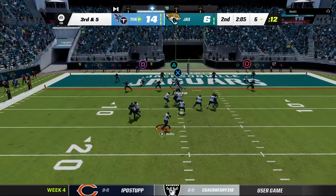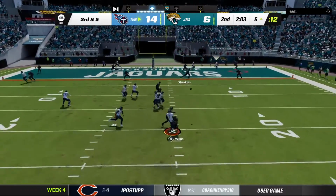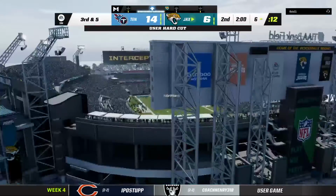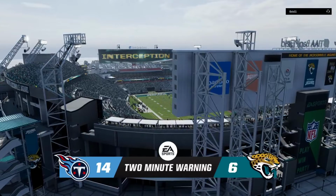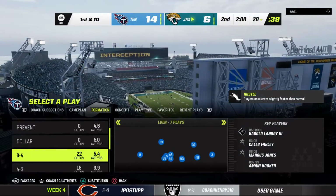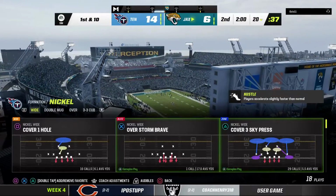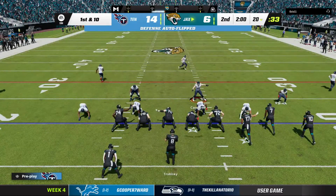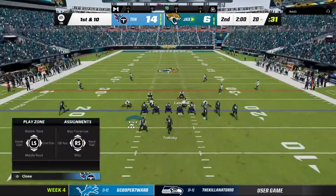Willis looking to throw it. And this is going to be intercepted. Shaquille Griffin with a pick. And the Jags are going to take possession here. It's a touchback, and they'll take over at the 20-yard line. The Jacksonville offense set to begin their next drive.